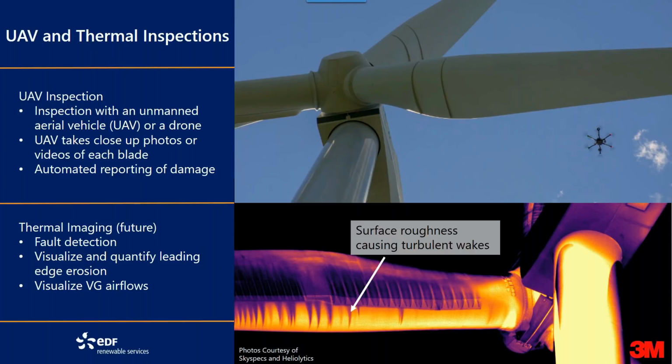You can also use thermal imaging to detect subsurface cracks. I'd like to note that for any identified defects, you do have to follow up with a hands-on inspection to perform non-destructive testing to determine how deep the damage is.